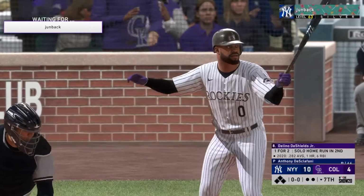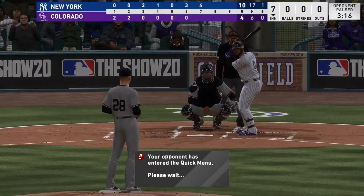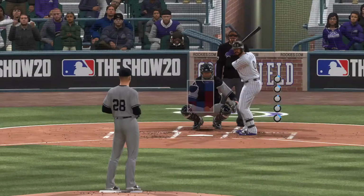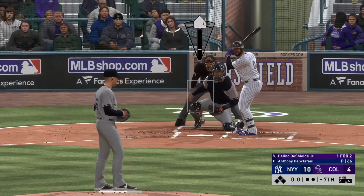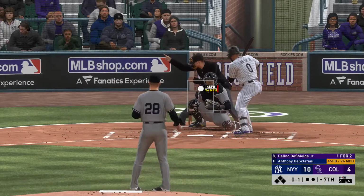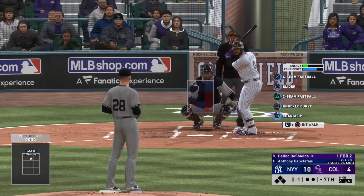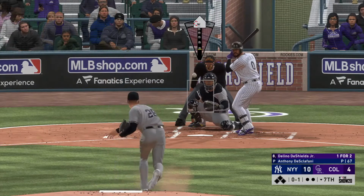Last half of the seventh here, and at the plate will be the speedy outfielder, Delino DeShields. It doesn't look very promising so far in this one as we move into the later innings. Down by a bundle, it's time to get some base runners and hopefully a long ball to get them back into this one. And that's taken for strike one. Probably a design take right there. They need base runners, so they're going to make them try to bring the ball in the strike zone.